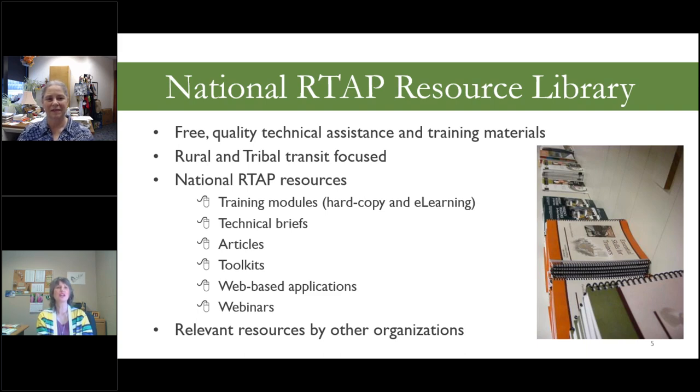So our resources are rural and tribal transit-focused, but they can also be used by other transportation professionals in something like customer-driven service, talking about how to perform good customer service. It's applicable to anybody doing transportation, or really anybody. And our resources include, like I said, our books in hard copy, and also we have hard copy discs, DVDs, and CD-ROMs. And we have e-learning. Not everything that we include in book form is in e-learning, and vice versa. We have a lot of overlap, a lot of discrete offerings.